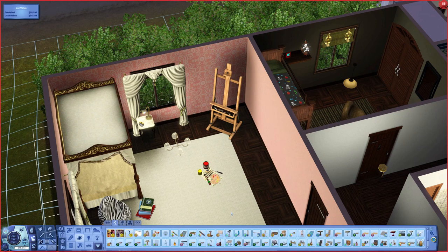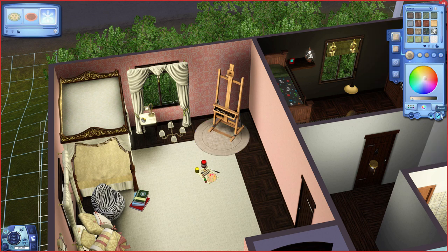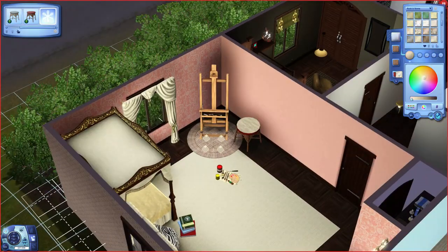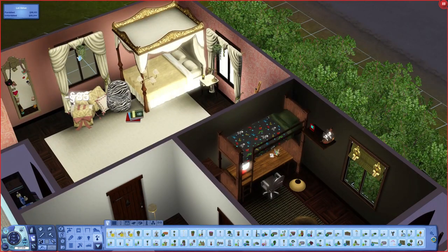Over on that other side of the room, I've got a little end table with a stone top, a lamp, and an alarm clock. It's not my favorite end table in the world, but I had to use something narrow since the curtains behind it are so large. And in the corner of the room, I have an easel to go with those paint supplies that I was saving on the floor for a while.